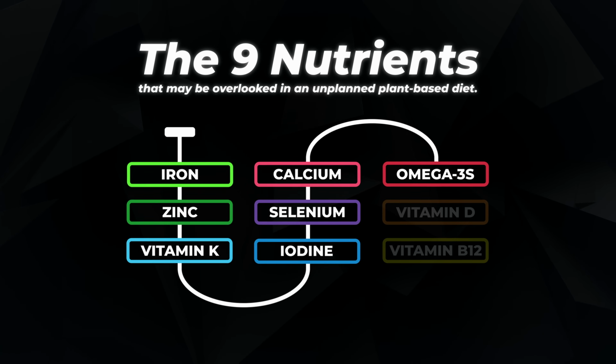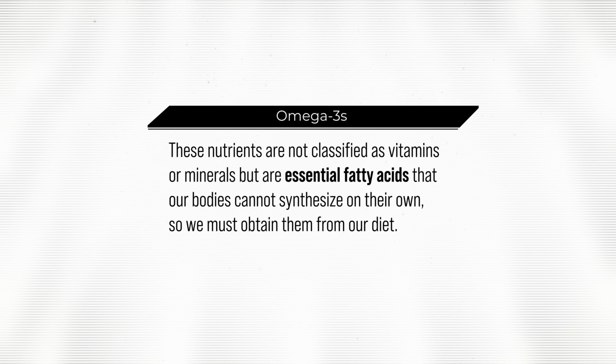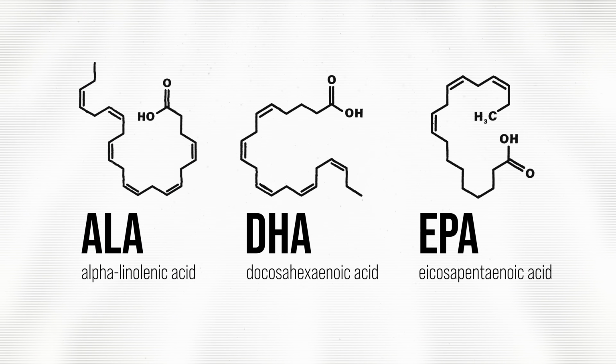Next up are omega-3s, which are essential for brain, eye, heart, and immune health. These nutrients are not classified as vitamins or minerals, but are essential fatty acids that our bodies cannot synthesize on their own, so we must obtain them from our diet. There are three types of omega-3s: ALA, DHA, and EPA.